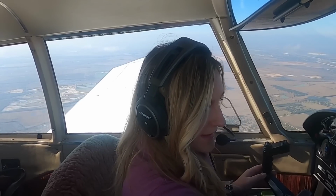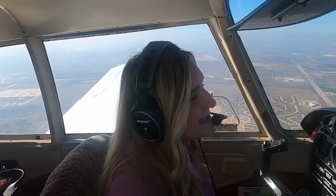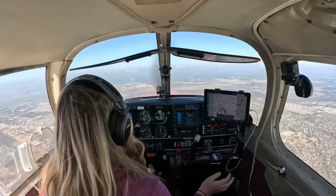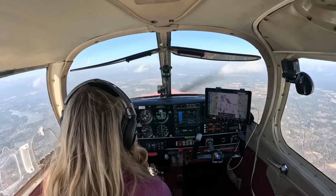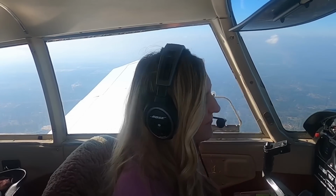RNAV 14, there it is. Perfect. Looks like we have about 13 minutes until we get to that first point of that approach. Everything is looking totally awesome. Pretty nice day. It's 61 degrees. I'm at 3,000 feet. I'm going about 135 miles per hour.